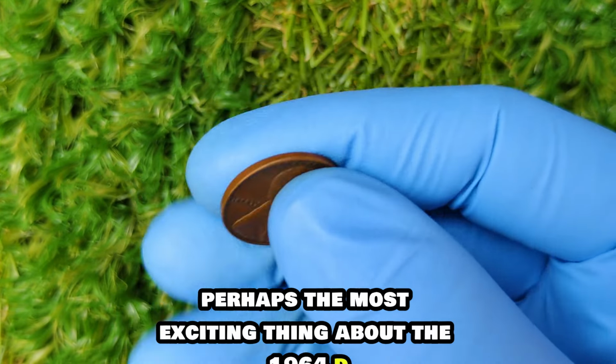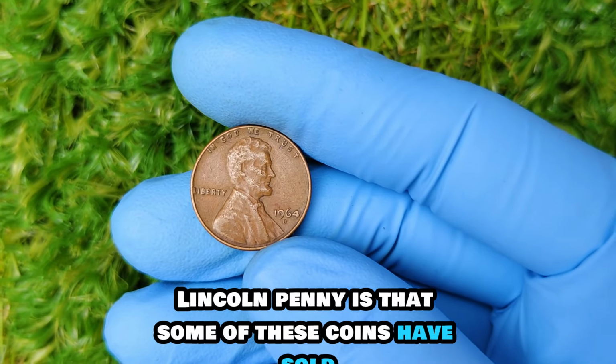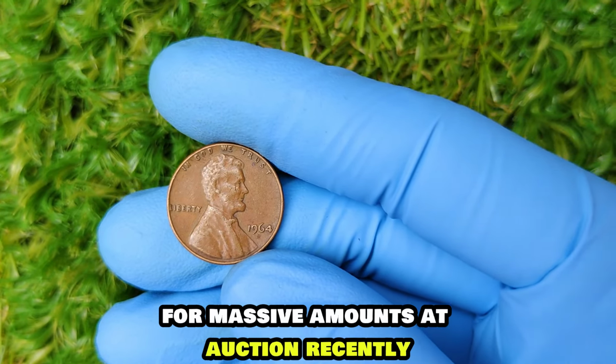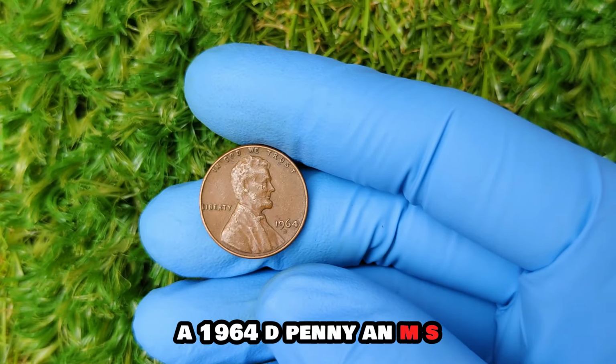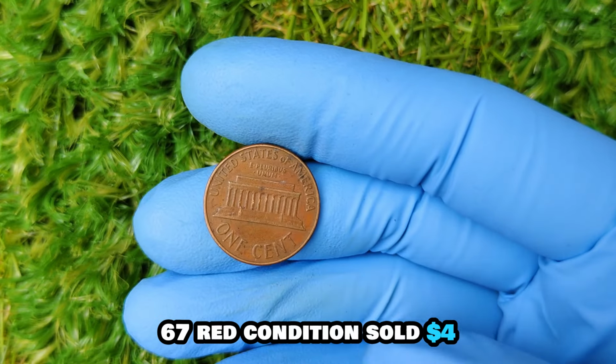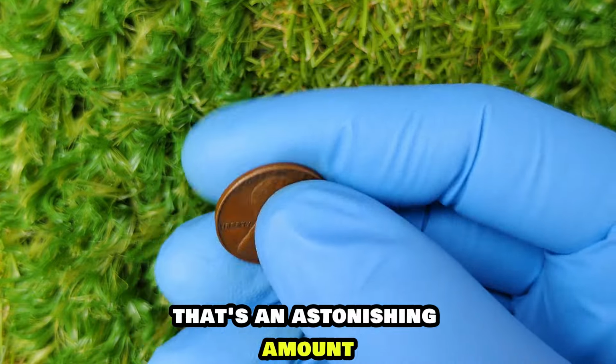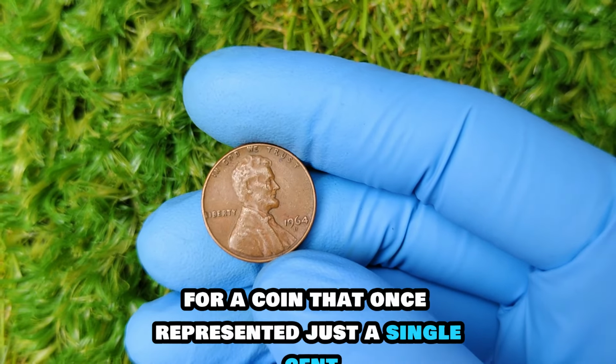Recent auction results. Perhaps the most exciting thing about the 1964 D Lincoln penny is that some of these coins have sold for massive amounts at auction. Recently, a 1964 D penny in MS67 red condition sold for $59,008. That's an astonishing amount for a coin that once represented just a single cent.